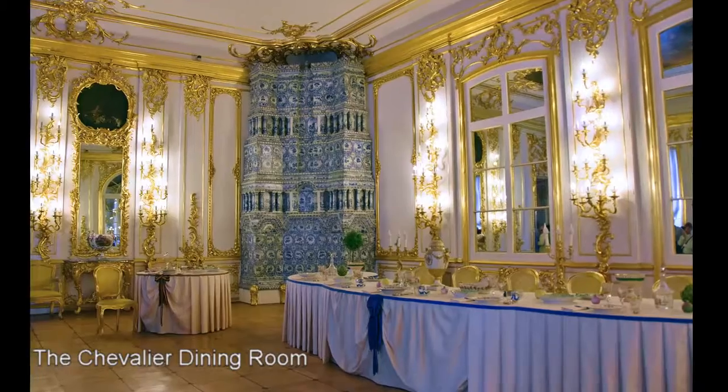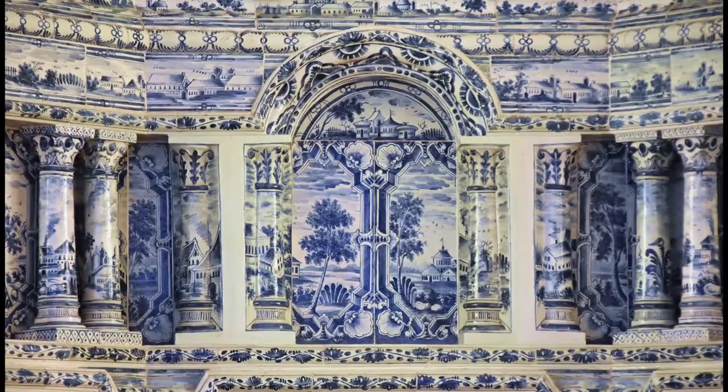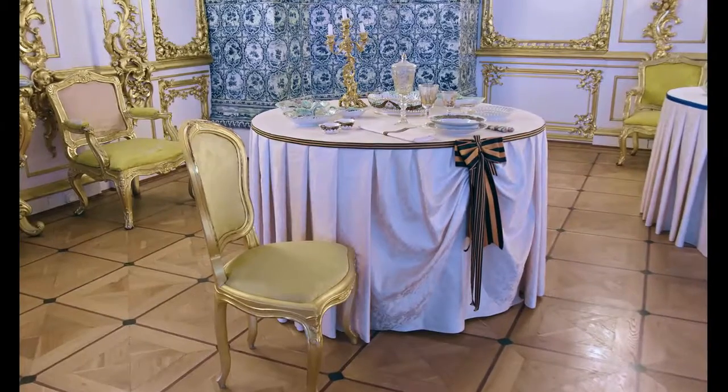The Chevalier dining room is not particularly large, and so the architect placed mirrors and false windows containing mirrors on the walls, making the hall spacious and bright.